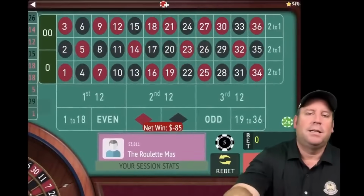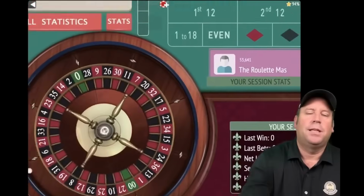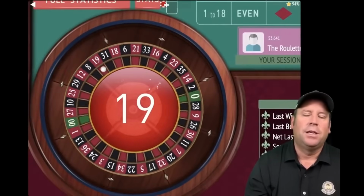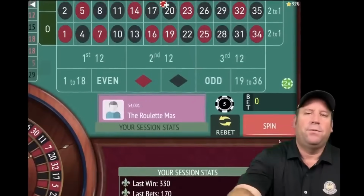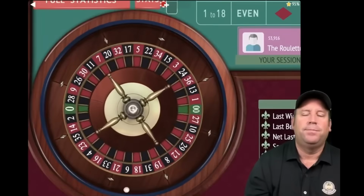All right, and we lost that one. So again, on the first one you can double, but then after that you need to increase by 1 unit. I'm sorry, not by 1 unit, but by what you started with. So that'd be 3 units, 2 units, and 1 unit. There's another $190 win. Wow, we're up $540 already. That is absolutely incredible. Let's go back to the original $85 bet and spin.